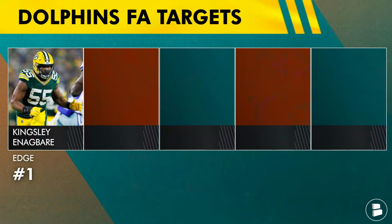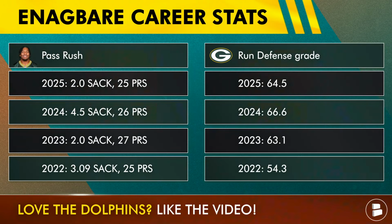Anyway, number one on my list, and here is how I ranked them. I ranked them in terms of how likely I think they are, but also a little bit, do I want them? And number one is Kingsley Enagbare, the edge from the Green Bay Packers. This is a player that Jeff Hafley is very familiar with, John Eric Sullivan is very familiar with, and I think he could be in line for a bigger role on a bigger team. In his career so far, he has 3 sacks, 2 sacks, 4.5, 2, consistent there.